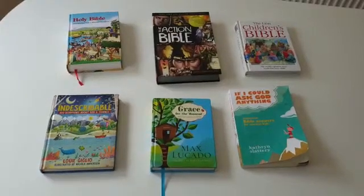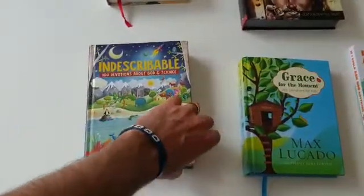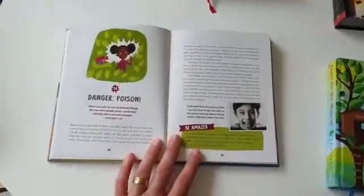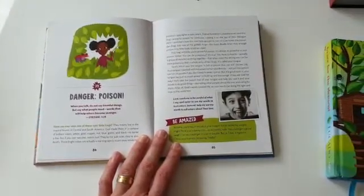These are the books that we are currently using to do our devotionals at home. So this one is called Indescribable, a devotion about God and science by Louis Giglio. It's really good because it's 100 devotionals, so you can start at any point. It's not dated. Starts out with a verse, then an explanation.